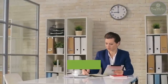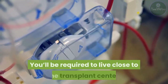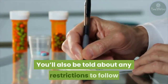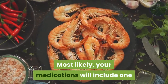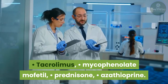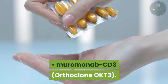Over the next 3 months, you'll have regular appointments with your lung transplant team. They'll monitor any signs of infection, rejection, or other problems. You'll be required to live close to the transplant center. Before you leave the hospital, you'll be given instructions on how to care for your surgical wound. You'll also be told about any restrictions to follow and be given medication. Most likely, your medications will include one or more types of immunosuppressant, such as cyclosporin, tacrolimus, mycophenolate mofetil, prednisone, azathioprine, sirolimus, daclizumab, basiliximab, muromonab-CD3, Orthoclone OKT3.